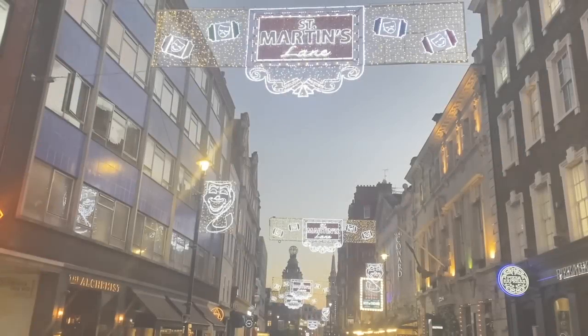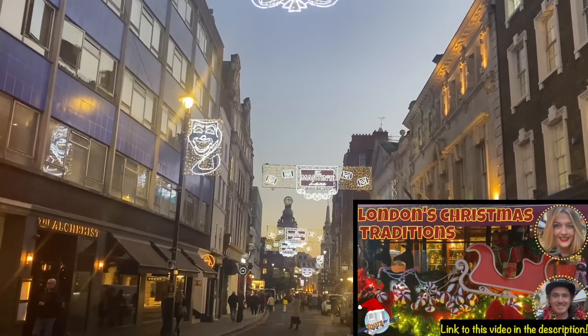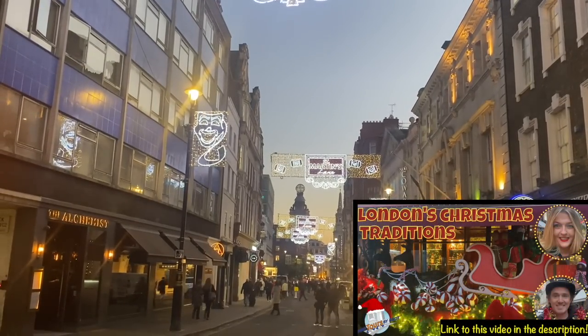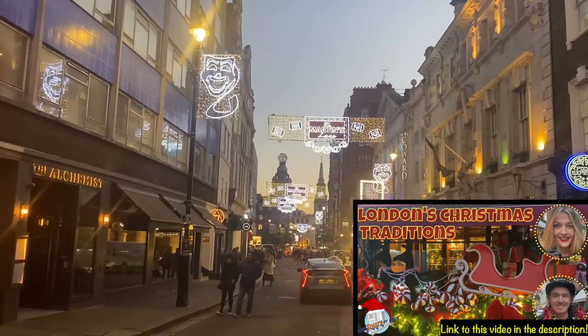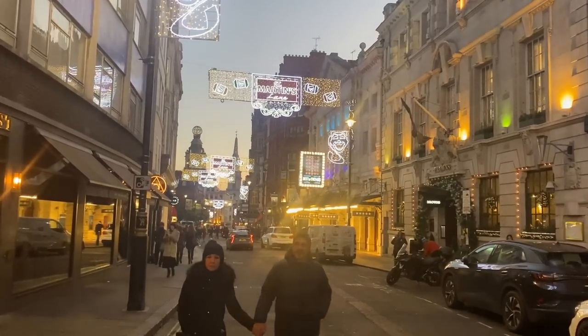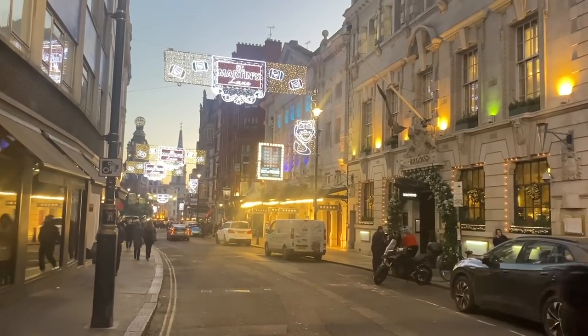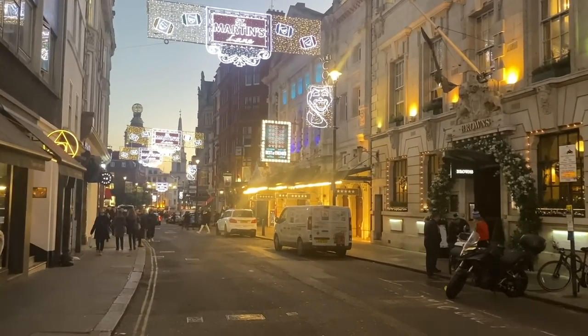Stay tuned. So I kind of came down here briefly with Canis on our most recent video of Christmas traditions in London. But this is taking us through St. Martin's Lane, ladies and gents. And as you can see, all the theatres in the area. There's the famous Noel Coward Theatre. And the Giggold is along here. We also have the Colosseum along this very street.